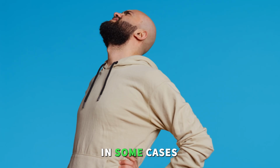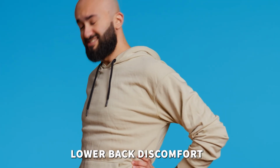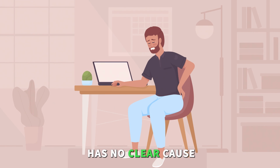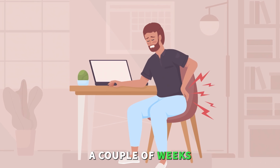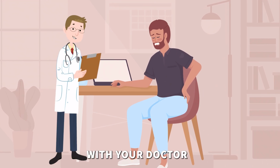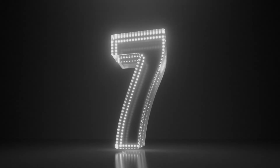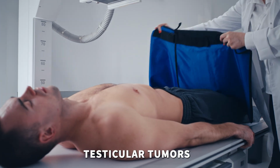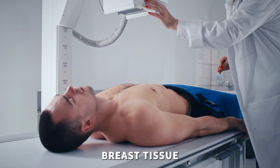In some cases, men notice persistent lower back discomfort before any scrotal symptoms appear. If your back pain has no clear cause and persists for more than a couple of weeks, bring it up with your doctor. Sign number 7. Breast tenderness or growth. Even more surprisingly, testicular tumors can produce hormones that affect breast tissue.